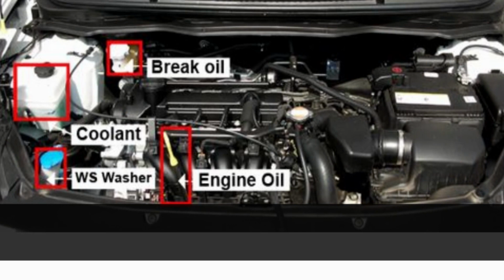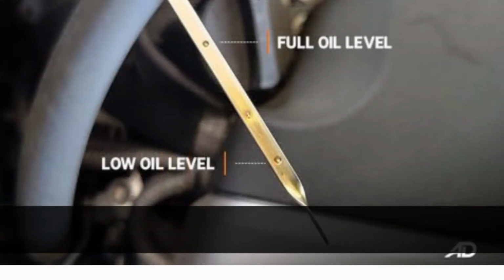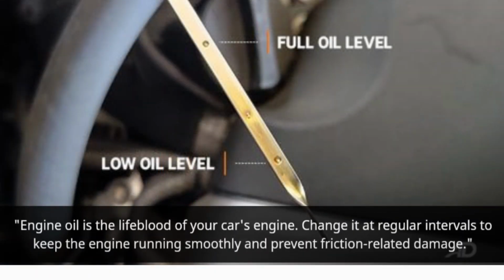Start by checking your car's fluid levels regularly: engine oil, coolant, brake fluid, transmission fluid, and more. Proper fluid levels are essential for optimal engine performance. Engine oil is the lifeblood of your car's engine. Change it at regular intervals to keep the engine running smoothly and prevent friction-related damage.